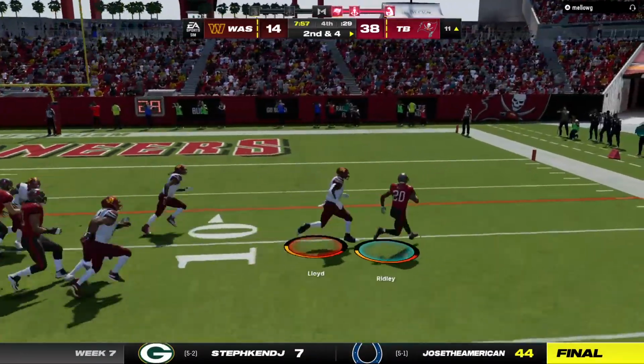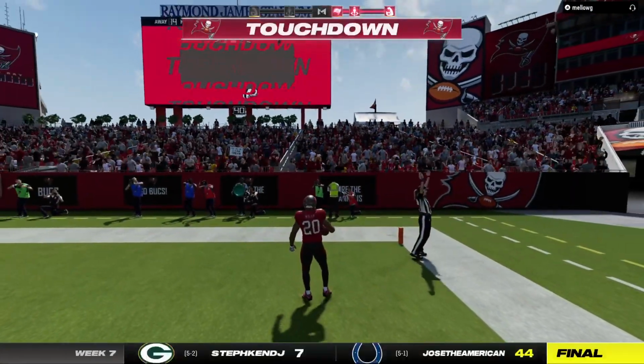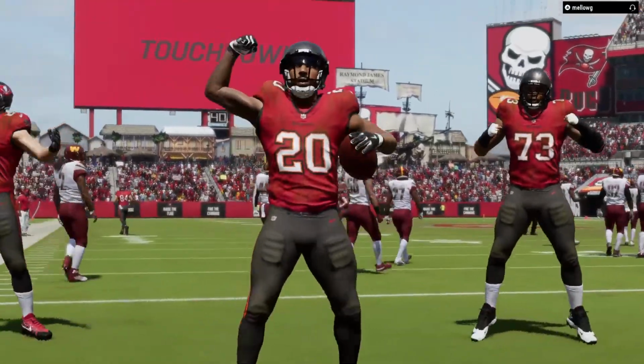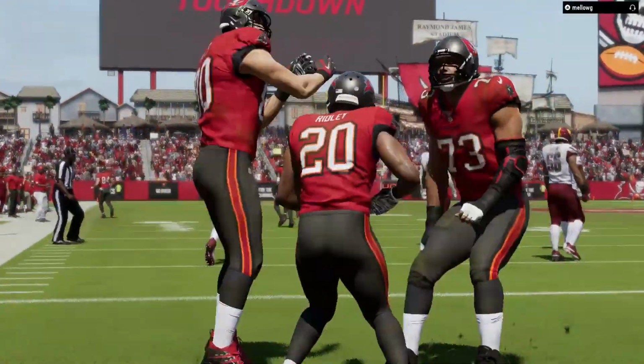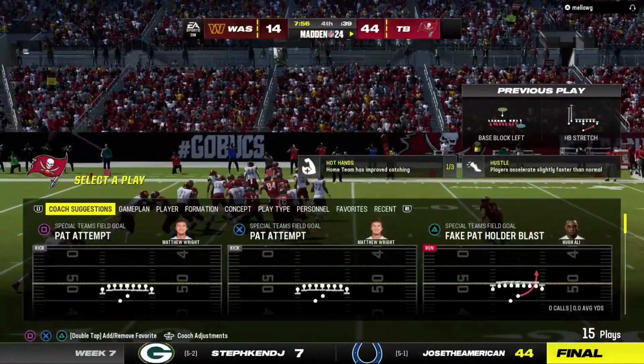And they'll keep leaning on the running game. Back to the ground. And he's into the end zone. Touchdown, Buccaneers. Taking it in from 11 yards out. And the Buccaneers have sewn this one up as they add to their lead here in the 4th.